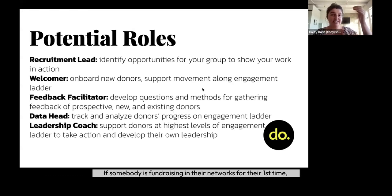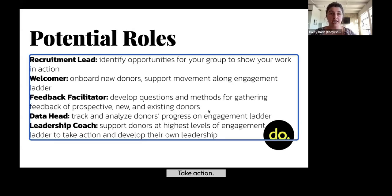If somebody is fundraising in their networks for their first time, if they're stepping into a leadership role for the first time, they need extra love and support. So a leadership coach helps people at the highest levels of engagement take action.